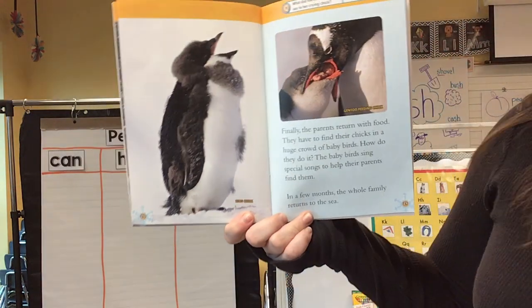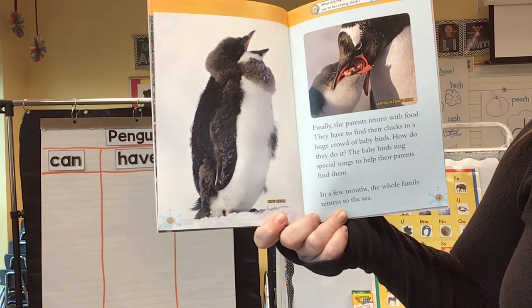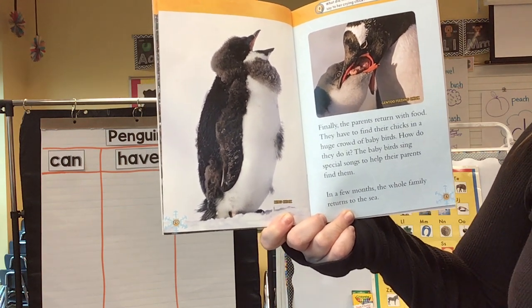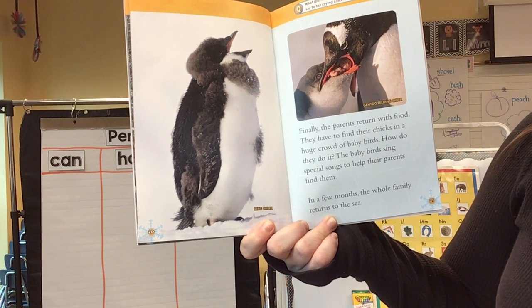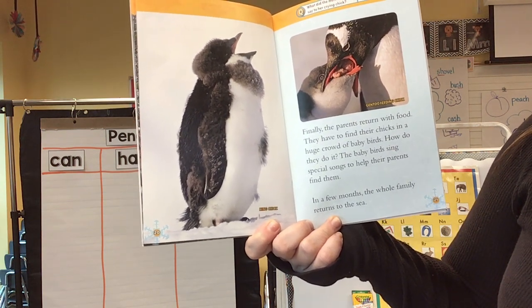Finally, the parents return with food. They have to find their chicks in a huge crowd of baby birds. How do they do it? The baby birds sing special songs to help their parents find them. In a few months, the whole family returns to the sea.